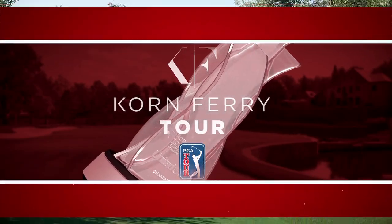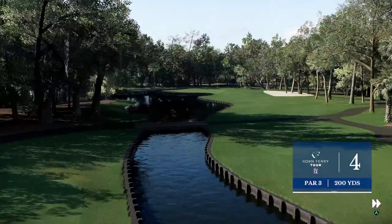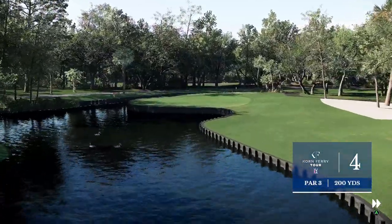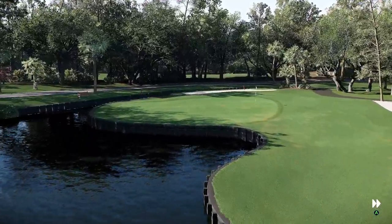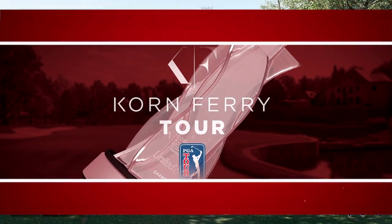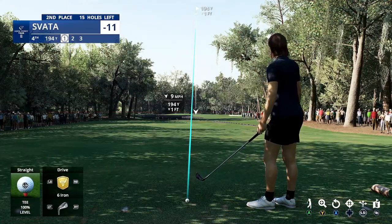This is vintage Pete Dye, isn't it? Risk and reward, the 200-yard par 3 fourth. Obviously, you need to carry that water hazard running the entire length of this hole. If you're going to miss, you miss right. You don't want to miss it short or long, that's for sure. That's where the gators are waiting for some golf balls.